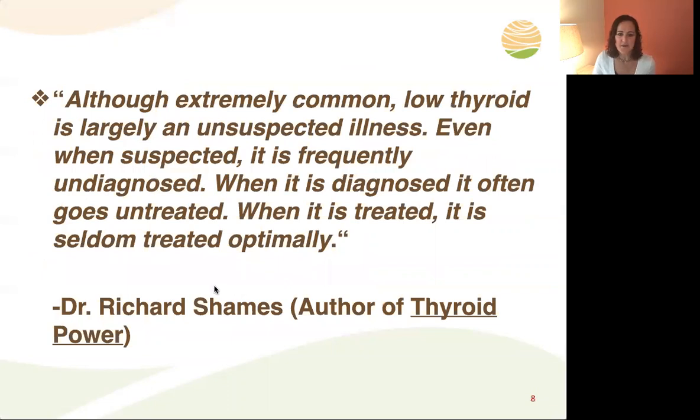I like this quote by Dr. Shames. Although extremely common, low thyroid is a largely unsuspected illness. Even when suspected, it is frequently undiagnosed. And when it is undiagnosed, it often goes untreated. And when it is treated, it is seldom treated optimally. So we really take pride in our holistic approach to making sure you have the most optimal functioning thyroid.